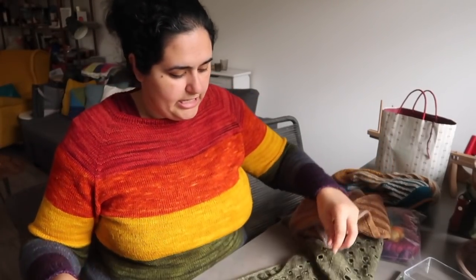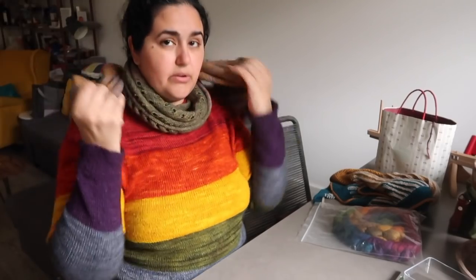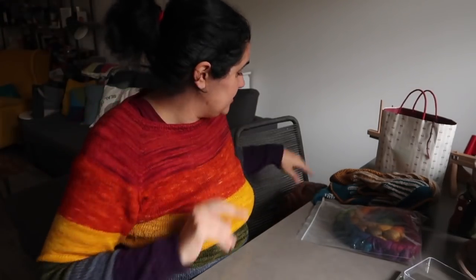So it's got a natural seam down the middle. You fold it in half, make it a little bit narrower, and wear it as a scarf if that's how you want to wear it. You just wear it as a long scarf, or wrap it around however many times you want. It's just a really cozy thing to wear. Okay, so that's that pattern, or that finished object.